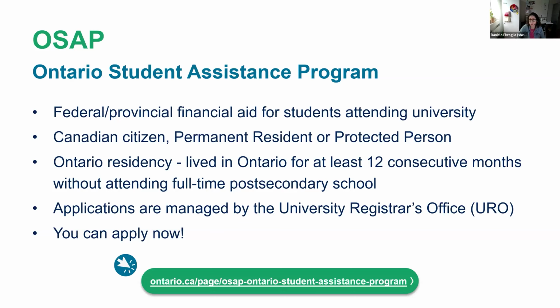What province that is will depend on if you ever lived in Ontario, or where your parents last lived. So if your parents last lived in Ontario, then most likely it's OSAP. If it was a different province, then you may be eligible for funding from that province, not necessarily from Ontario. So if you have any questions about that, please feel free to email me after this meeting. I might not have the exact answer, but I can help connect you with the University Registrar's Office, who can help you figure out what province you should be applying to.